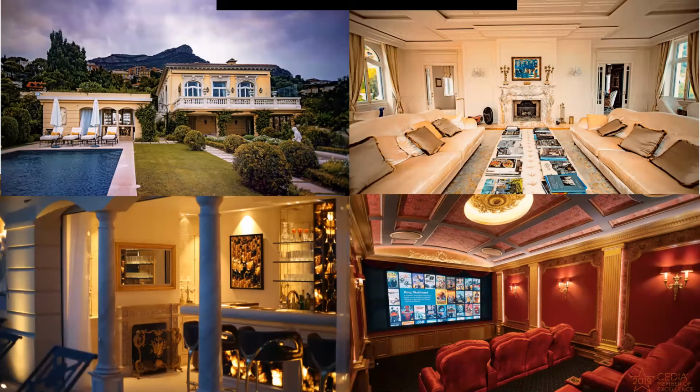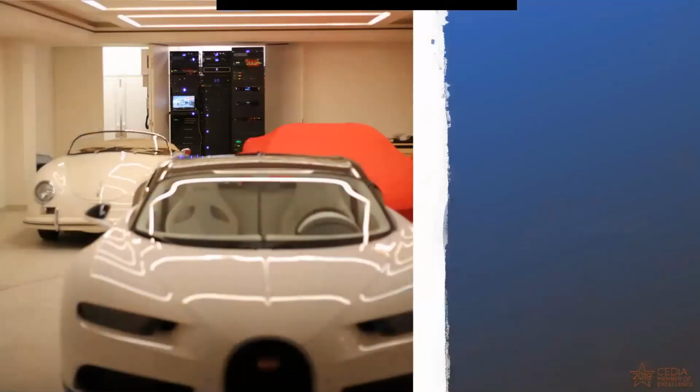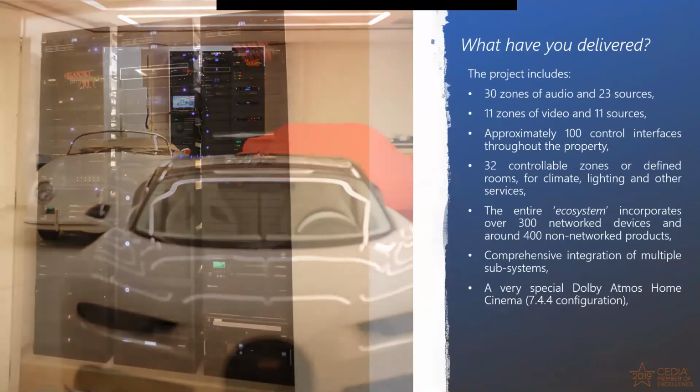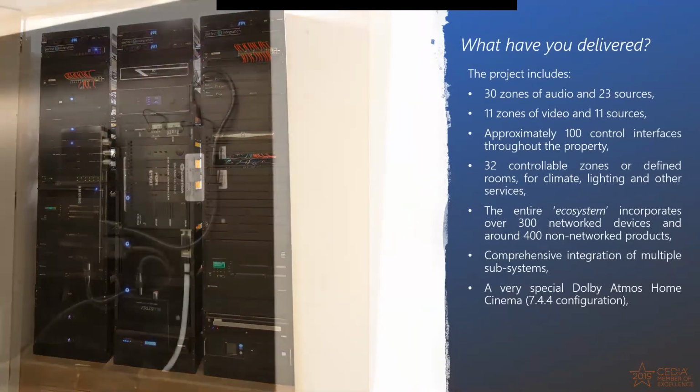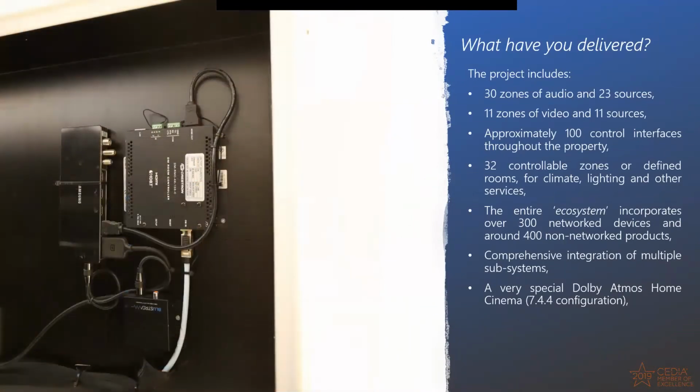So, yeah. And how early were Crestron involved? If you knew it was going to be built around a Crestron infrastructure, that was going to be quite important, obviously. Yeah. Well, the project was big. We delivered. I'll start with what we did.